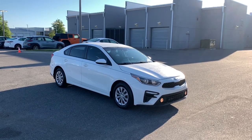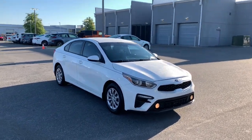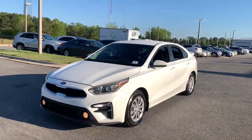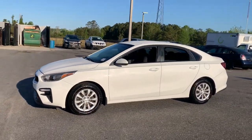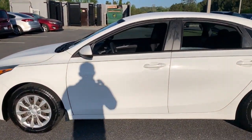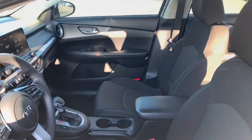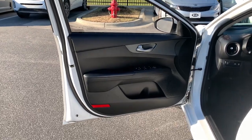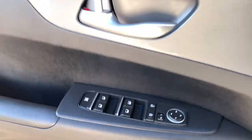Get a feel for the 2019 Kia Forte. This vehicle is an outstanding buy with fewer than 5,000 miles on the odometer. Here's a sporty Kia Forte, the refined compact sedan that offers active safety features, modern infotainment and connectivity, agile handling, and a precise and controlled ride.